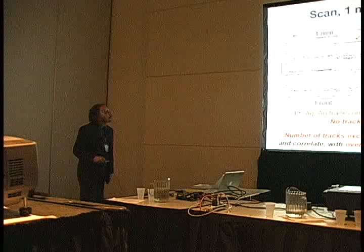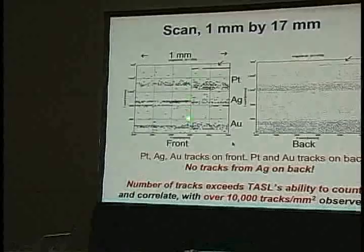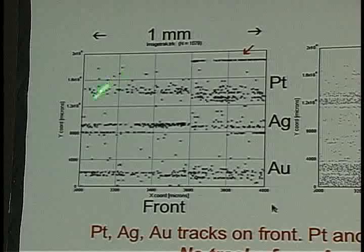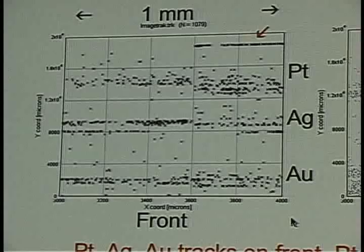Now, I take a piece of CR39, on the front and on the back, and I scan a slice, 1,000 microns, 1 millimeter wide, and it's 17 millimeters long. This is not to scale, it's been squashed down. This is the front side. This experiment had 3 wires: a platinum wire, a silver wire, and a gold wire. On the back side, you'll see that this structure appears right on the back side. That's a millimeter of this.